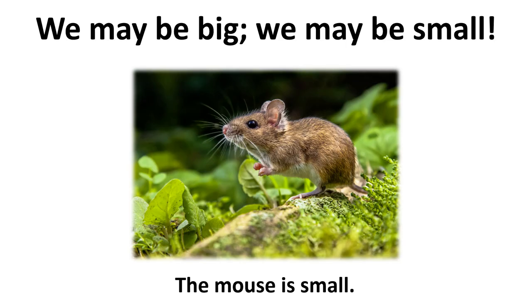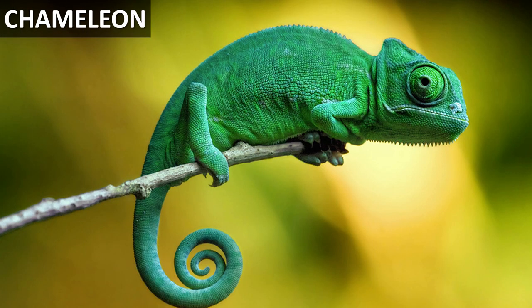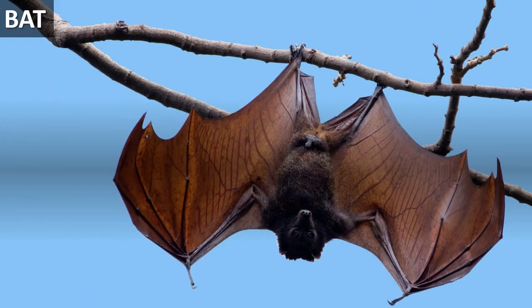The mouse is small. The squirrel, too, is small. Like mouse and squirrel, we have chameleon, hedgehog, and bat.